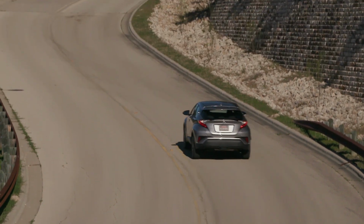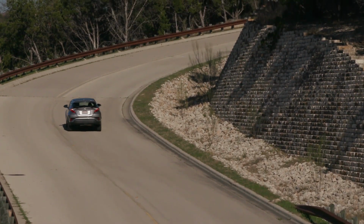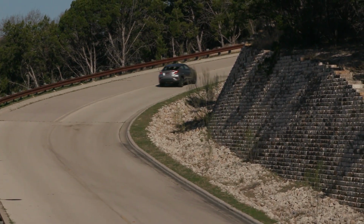It's a little hard for me to work out the position of the vehicle on the road because I can't see those front fenders, so I'm really trying to line up the white lines on the road by the A-pillars and do it that way, which is not the most ideal way to drive the car.